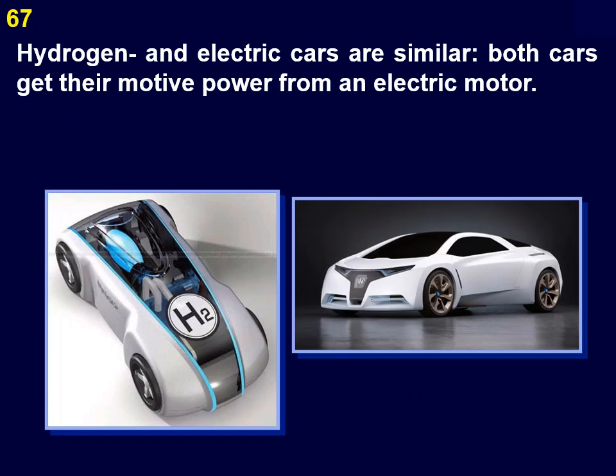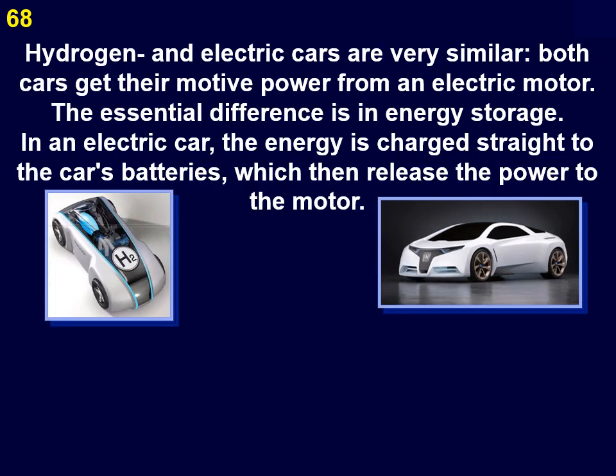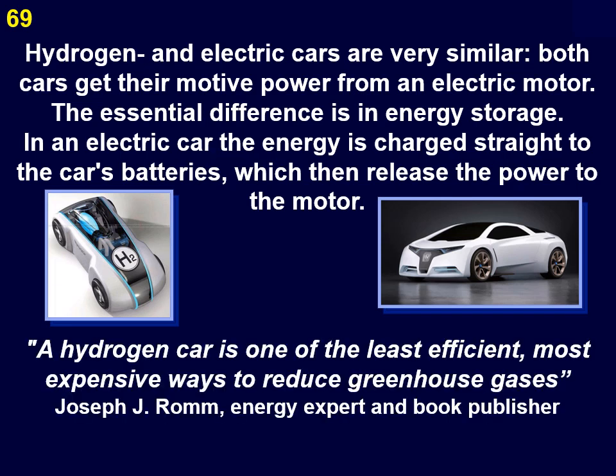Hydrogen and electric cars are similar. Both cars get their motive power from an electric motor. The essential difference is in energy storage. In an electric car, the energy is charged straight to the car's batteries, which then release the power to the motor. A hydrogen car is one of the least efficient, most expensive ways to reduce greenhouse gases.